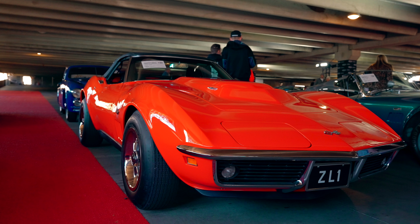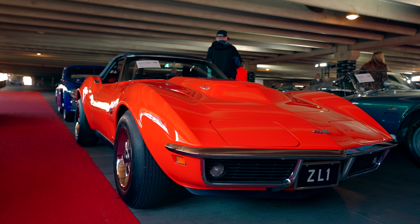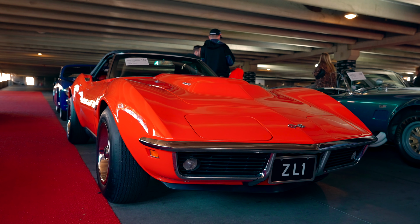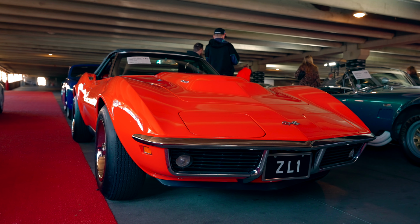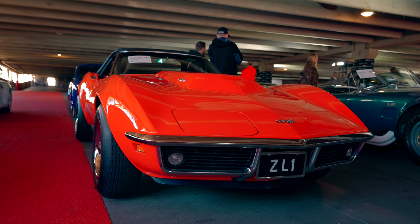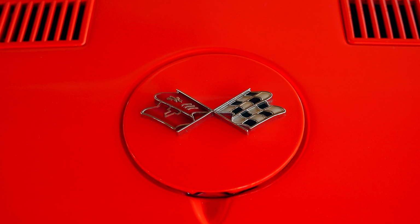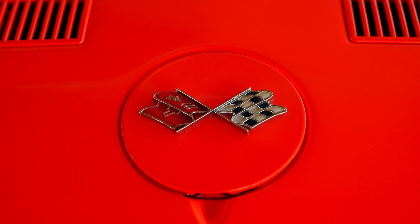So today we're looking at one of two $3 million 1969 Chevrolet Corvette ZL1 convertibles. So yeah, you heard me correctly. There were only two cars produced. There's a yellow car and an orange car, and specifically we have the orange convertible behind us.